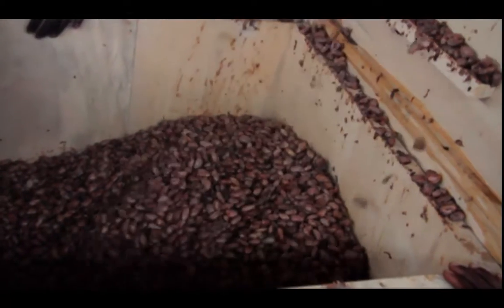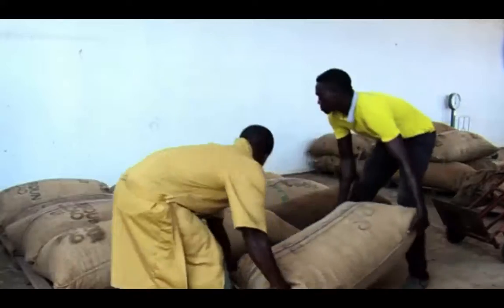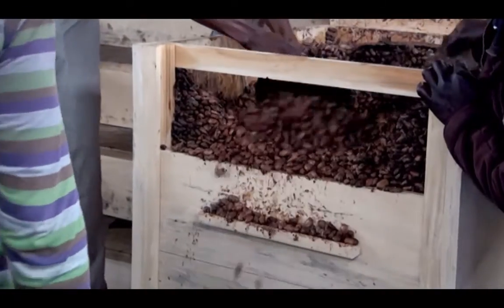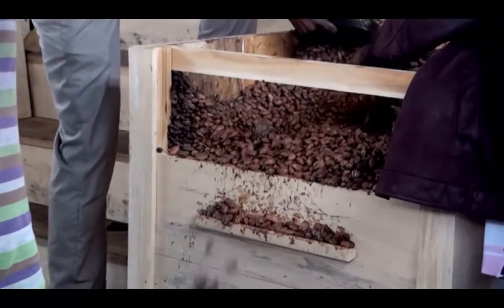Good post-harvest practice involves mainly fermentation, drying and storage. Cocoa for sale must be fermented and dried. The quality of cocoa depends on the fermentation and the drying.